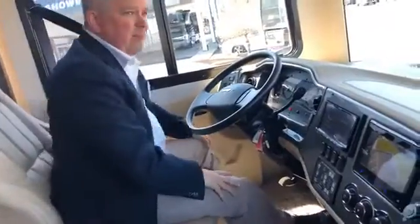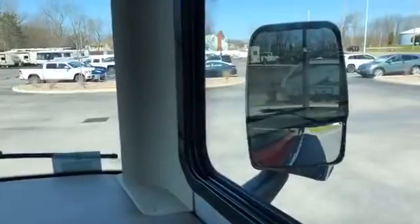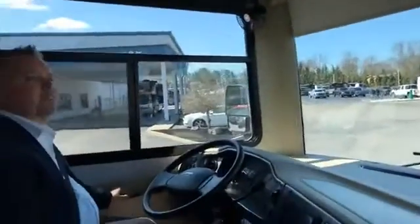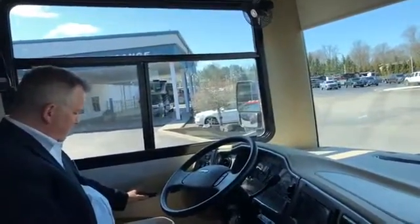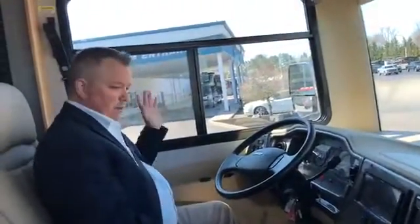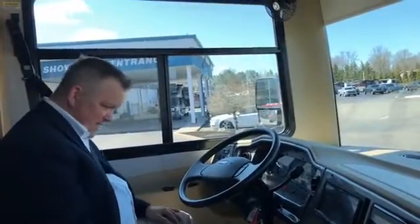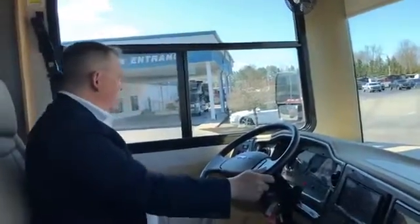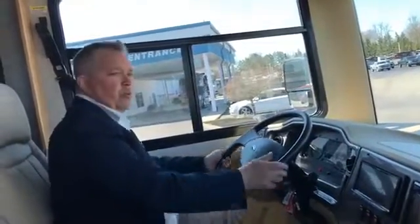Alright, so I'm going to check my mirrors. The bottom mirrors aren't powered, but they're in good shape. I'm just going to adjust my right side mirror, get it in a nice position so I can see the side of the coach. And then I'm going to do my left side as well, which is in a pretty good position right here. You want to make sure you turn your lights on, which I just did. I'm started, I'm ready to go. Check everything, both sides, and we are off.